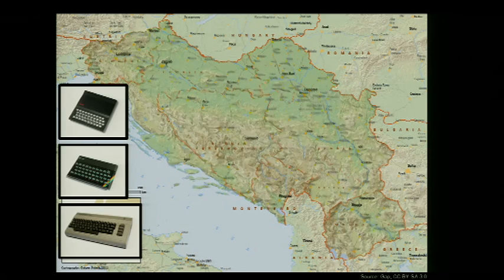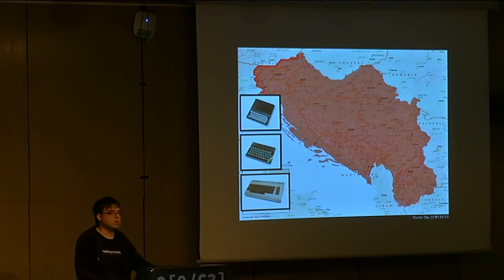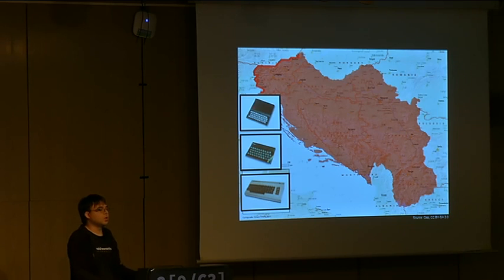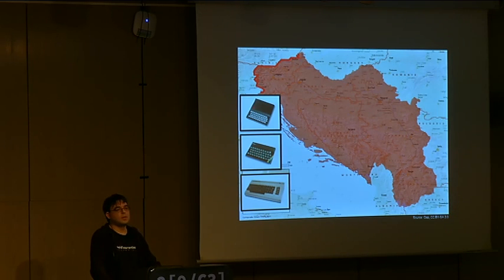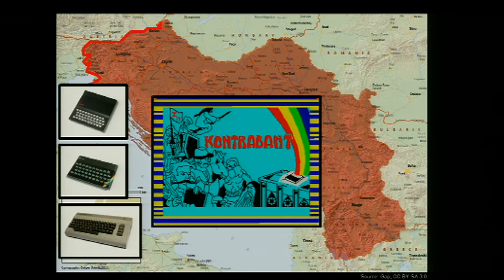Unfortunately, the situation in Yugoslavia was a bit different at the time. The regime made it almost impossible for individuals to buy Western computers. Now, if you lived in the north of the country, this was not actually such a big problem. You drove to Austria or Italy, the borders were not well enforced. You bought a computer there, hid it under the seat of your car, drove back, and you had a pretty good chance of not getting caught. Actually, this was such a popular practice that one of the first computer games made in Slovenia was a text adventure on how to smuggle computers over the border.